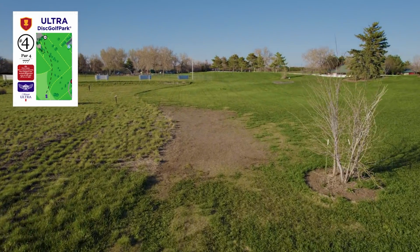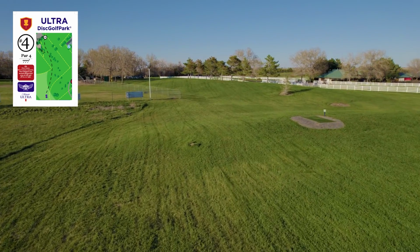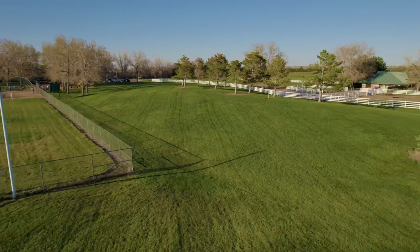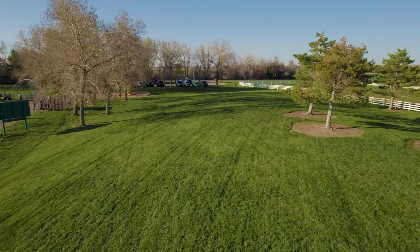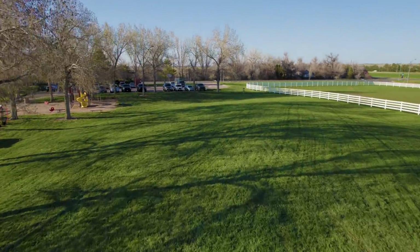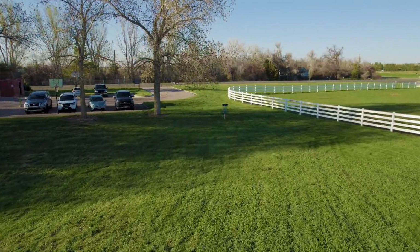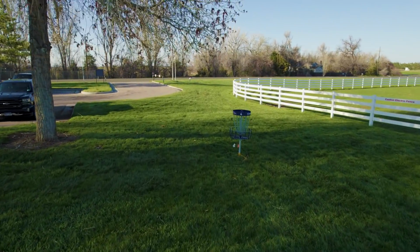It's going to be uphill, downhill, and then back downhill. One of the harder par 4s on the course. Most of the players are going to try and get right past this fence, and when you are past this fence, you're going to be on a little incline throwing your shot towards the basket. So it's not the easiest par 4, but it is gettable. I think they're going to like the wind for this hole a little better. They can use it to their advantage a little more.